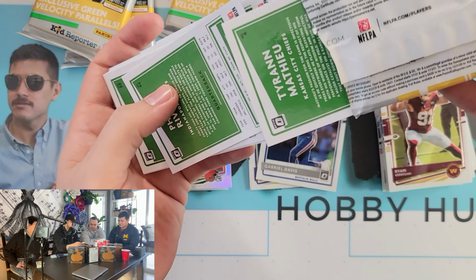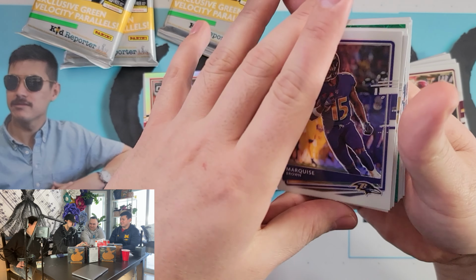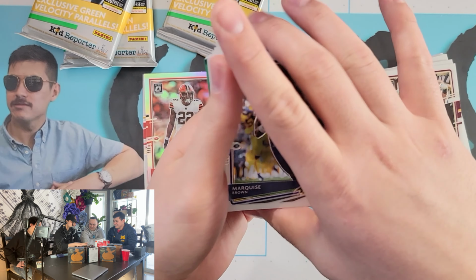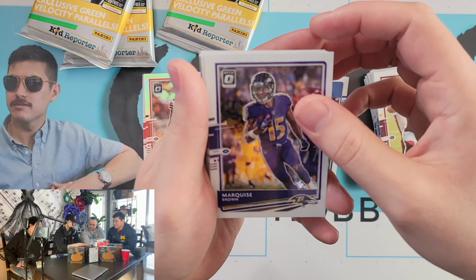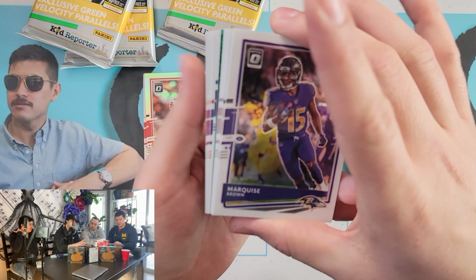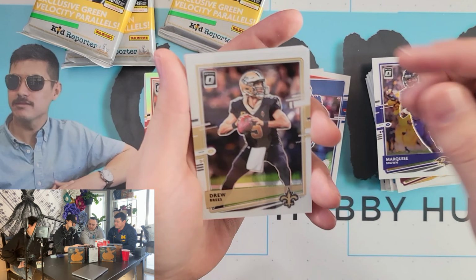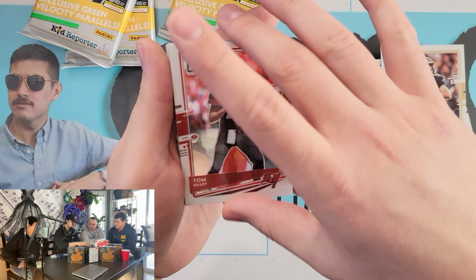Yes, sir. Ooh. Okay. Oh, did I see Herbert? I don't know. Did I see Herbert? You might have seen Herbert. Let's see. Marquise Brown. Ooh, that's a green. We got a green. Green velocity, guys. So we got Marquise. Drew Brees. Okay. I like Brady. I'm going to sleeve him.